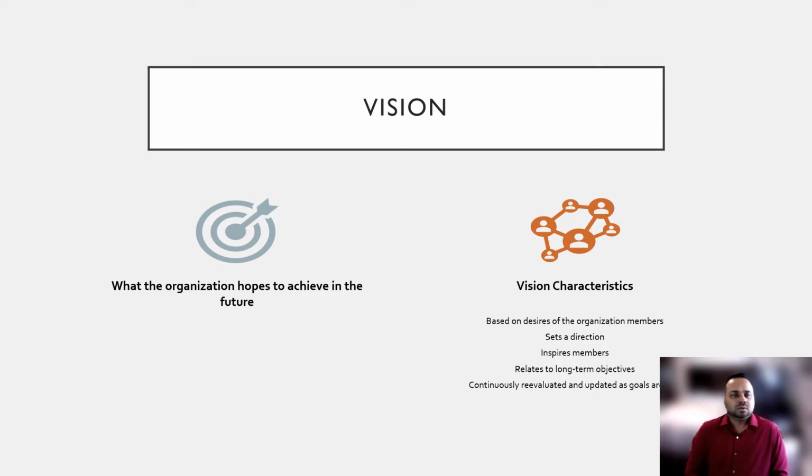Now let's talk about first things, which is the vision. So let's talk about vision, right? As part of strategic planning, vision is something what the organization hopes to achieve in the future. There are a few characteristics of vision. In order to describe the characteristics, what are the desires of the organizational members? It should set a direction, should inspire members, relate to long-term objectives, and continuously re-evaluated and updated because the vision of an organization can change.